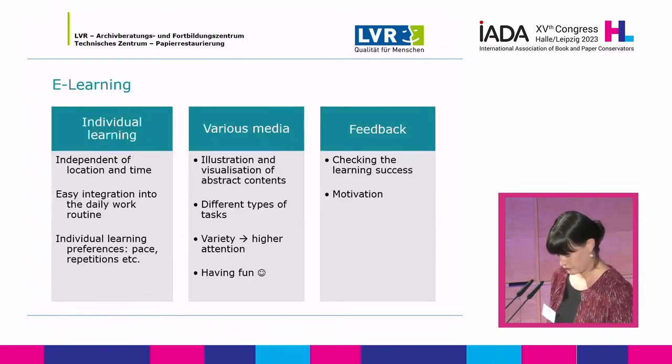We are all familiar with the term e-learning, but what does it actually mean? E-learning means electronic learning. Teaching and learning processes are supported by electronic and digital media, tools and offers. There are several advantages. E-learning courses make it possible to learn independently of location and time, and all of you know we have little time. Training and further education can therefore be integrated more easily into everyday working life. This is particularly interesting for small institutions with few employees and a small budget.